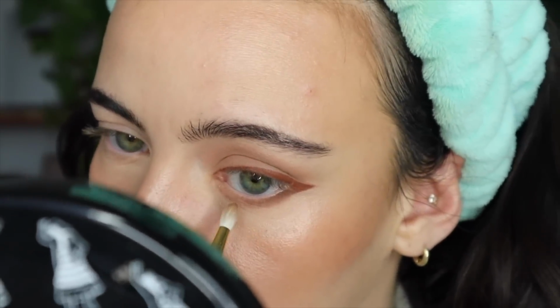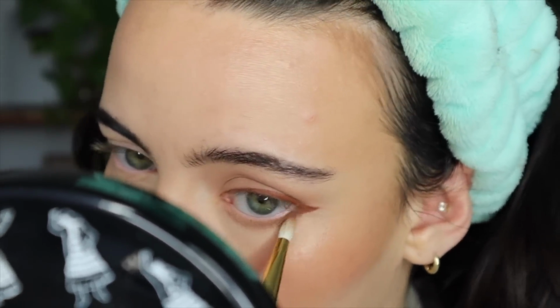I don't know what it is about this eye look, but it's the eye look I've been doing the most consistently, and usually I always change up the eye, whether it's using a different product or whatever, but I have been using the same products and doing the exact same look for weeks now. I can't get enough of this combo. I just love it.